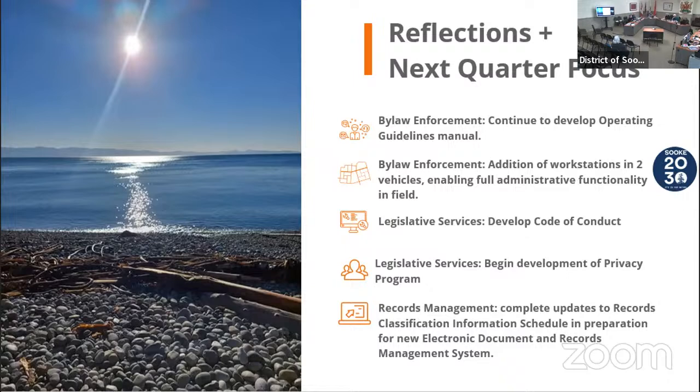Thank you very much for the report, Ms. Temple, and to all the great work that you and Corporate Services is delivering on behalf of the District of Sooke. No questions from me, questions from others.